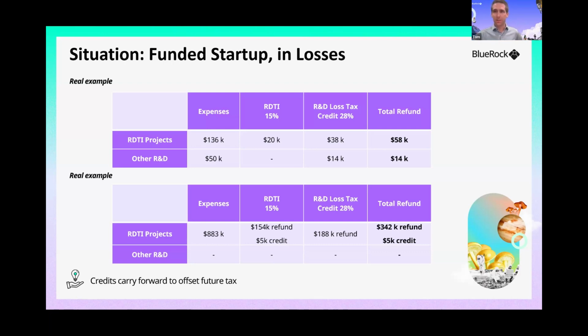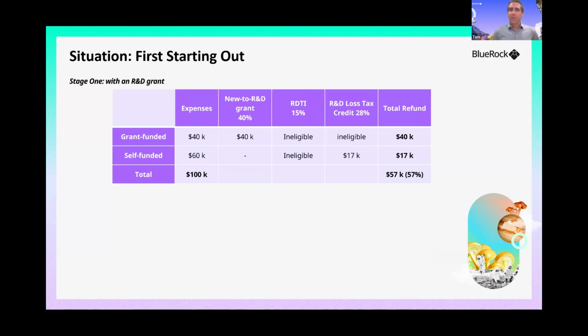One more page of advanced maths, and then I think I'm done, which is a company that's just starting out and getting some funding from a grant. And I've got the new to R&D grant here. So that's if you've got less than 50K spend on R&D, you can get a new to R&D grant, but it could be any grant. So if you have, say, 100K expenses, that's 40K grant funded and 60K you're putting in yourself. That 40K obviously is all coming from the grant, but you can't submit it to the RDTI or the R&D loss tax credit. But the 60K self-funded portion can be submitted to the R&D loss tax credit if you're in loss for the tax year. So that adds up to a 57% funding rate for your 100K of expenses. So if you can go for this grant, then you should, or a similar grant, right?